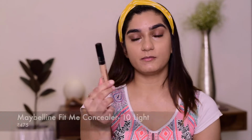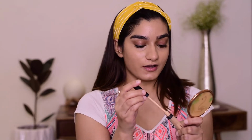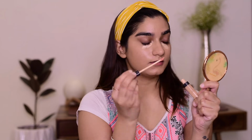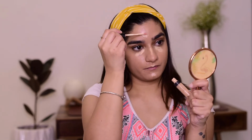Now I'll use my highlighting concealer to brighten up the center of my face, and for that I'll be using Maybelline Fit Me Concealer in the shade 10 Light. I really love this concealer. I mean, who doesn't love the Fit Me range? It's really good and affordable. So I'm just gonna put some under my eyes, on the bridge of my nose, Cupid's bow, chin, and center of my forehead.